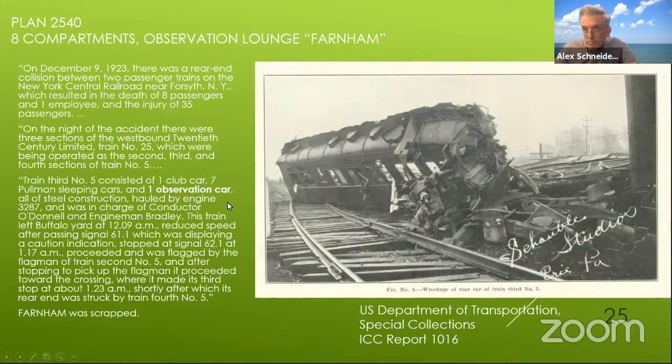So coming back to the accident, the first section hit an automobile and stopped. The second section stopped for the flagman, picked it up, and proceeded up to the point of the accident. The third section apparently was riding the yellow, and it didn't stop, and telescoped the observation car of the second section, Farnham, which was so badly damaged that it had to be scrapped.